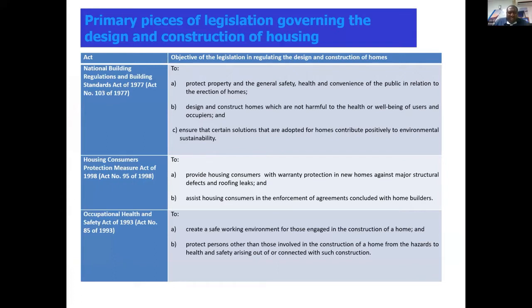Now, the other thing that drives us is the law. We have what we call our building regulations and other acts. Within construction of houses, there are three pieces of legislation that are very important. One is the building regulation, the Building Act, and we have the Housing Consumer Protection Measures Act. That one is owned by NHBRC, because every person who receives a house must get protection against harmful things and houses that are not being built correctly.